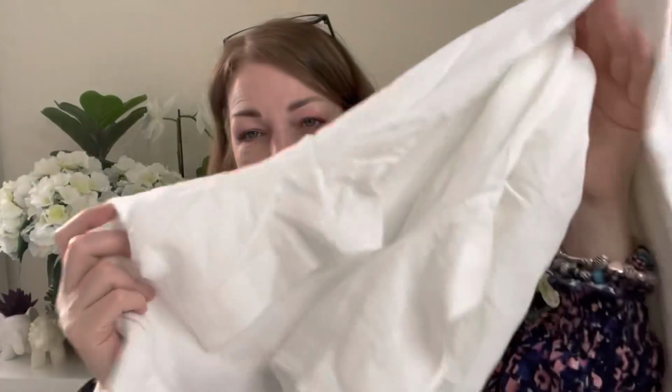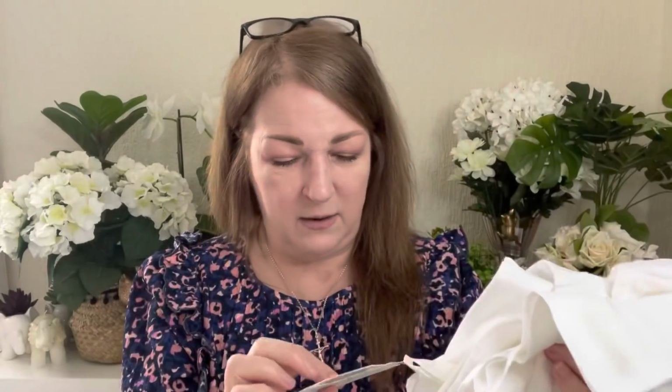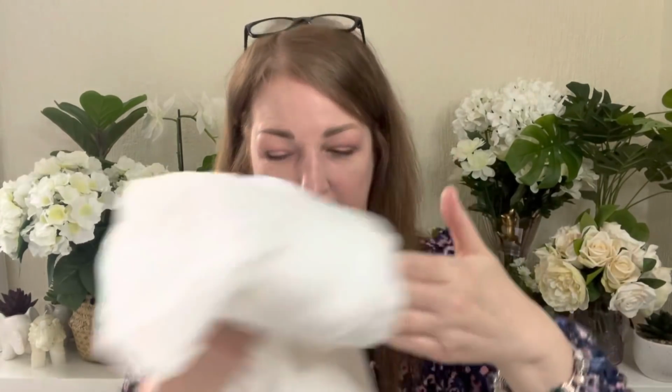Okay, likewise, the white dress. It feels really nice. It feels really soft. It's going to be really cool in the summer. But I just don't know that I'd ever want to wear it out of the house, you know. And that is a bit of a problem, isn't it? So let me know what you think about those.